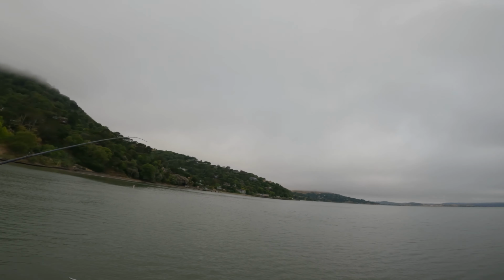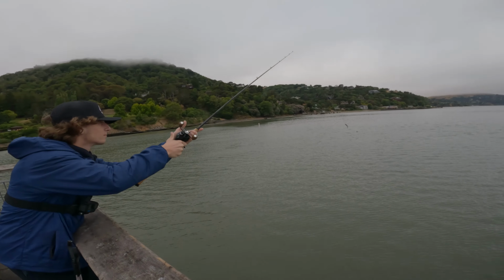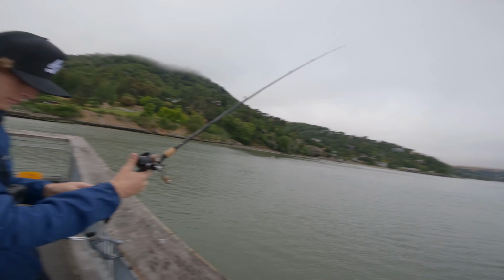Zach, quickly, you want to show them what this rig looks like? Oh, really? This guy needs to go in the water. Okay. We're going to show you guys the rig later. But I'll show you Zach casting. Perfect. Okay. That's about how far we're going out. And the target is halibut, striped bass. Got one striped bass so far. Hopefully we get a halibut or a bigger striped bass.